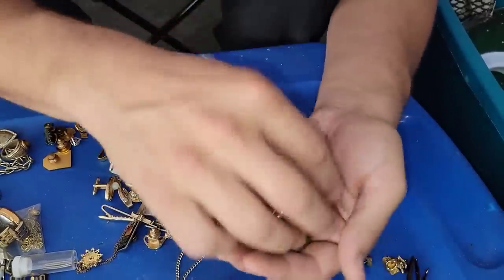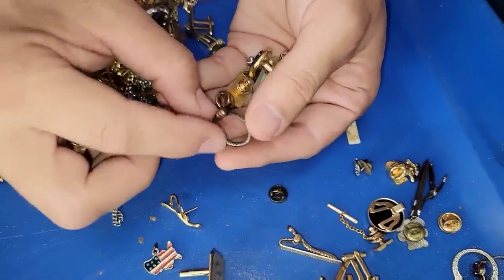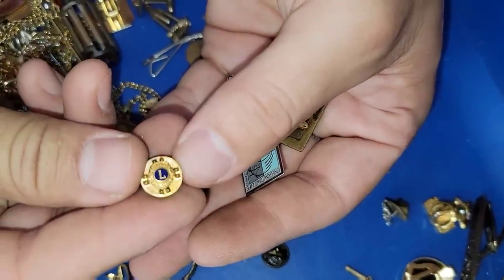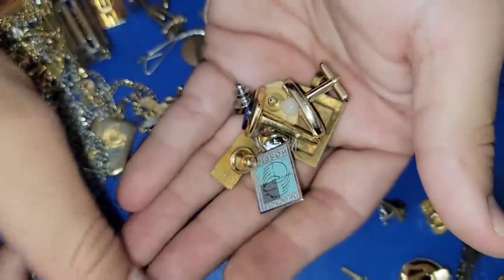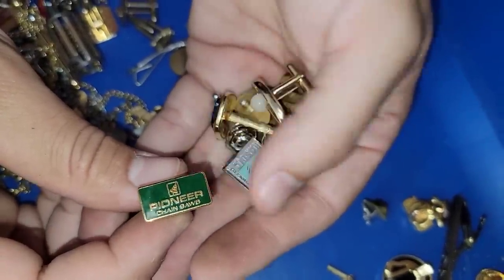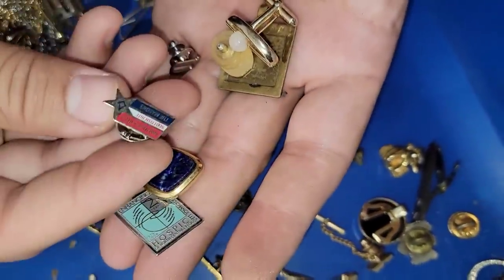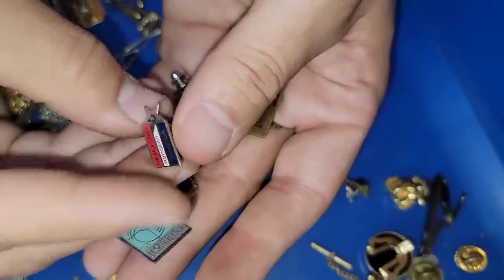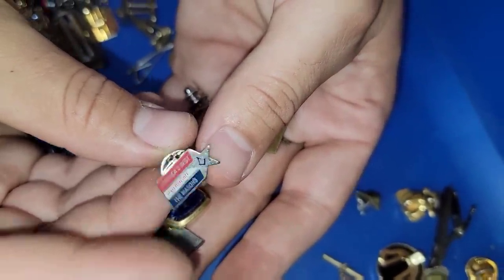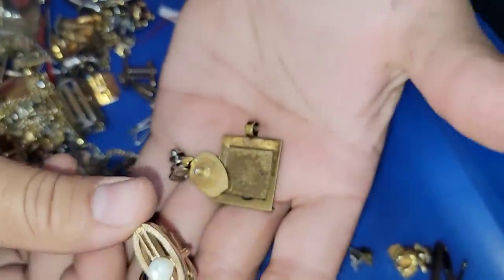All right, let's put some things in my hand here. Holy cow, there's so much. I cannot believe it. I thought we were just going to run through this really quick. There's another Lions Club. That should be gold. Here is a Pioneer chainsaw. Hospice. America's Best. Scottish. The Masons. There's more Masons right there. That's another cufflink.